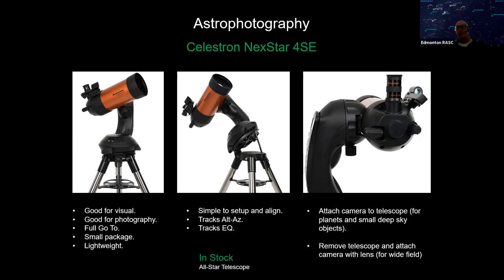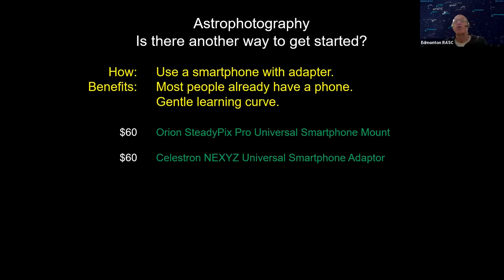And there's another way to think about getting into astrophotography in a simple way, which is, why not use your smartphone? Why not use your phone? Modern phones these days have pretty incredible cameras on them with some very good apps available for astrophotography. Most people have a phone, and it's a pretty gentle learning curve in order to be able to do it, right? And so what you really need, though, is a mount or a docking station, something to clamp that phone onto your telescope instead of just holding it by hand. $60 gets you into doing that with whatever telescope you decide to buy to get started. And what can you do?